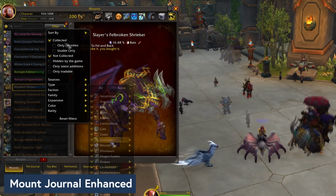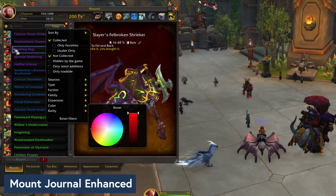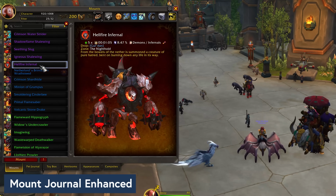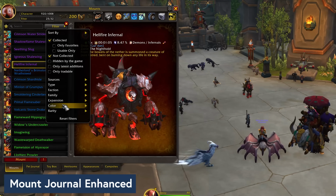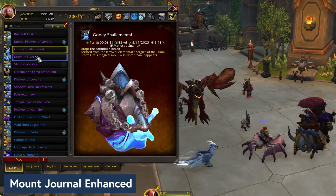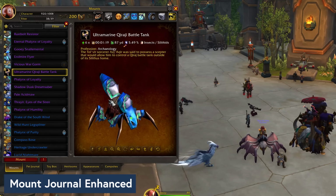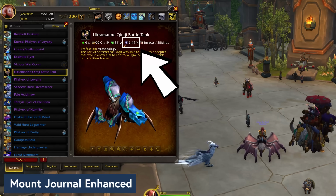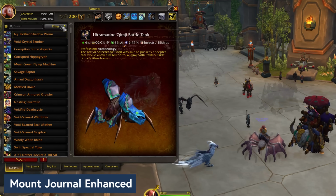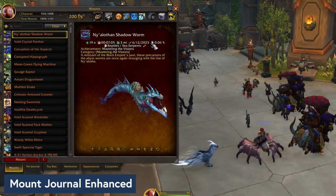You can also filter your mounts by color. You can literally pick a color on a color wheel and it will do its best to show you mounts that include that color or similar to it. This is not a perfect feature, but I find it really useful for brainstorming mounts to ride that would match a transmog that I've put together. Mount Journal Enhanced can also give you a general idea of the rarity of a mount in the mount page. It'll have this number here that shows you what percentage of WoW players have that mount. It doesn't get updated every day or anything like that, but it's a good ballpark.